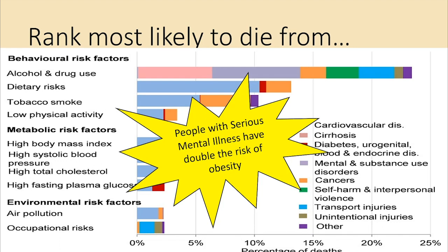If we just pulled out cardiovascular disease, then we know smoking is the highest risk for cardiovascular disease. So for some conditions the order would be different, but collectively alcohol and drug use are the highest in terms of risk factors. And as I say, they're modifiable. So people don't have to take alcohol and drugs.